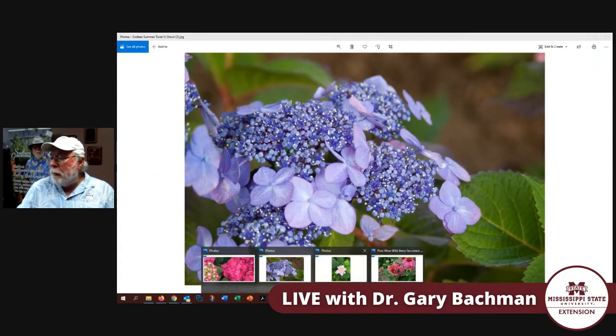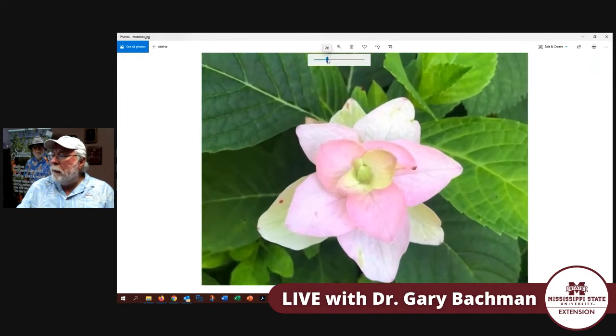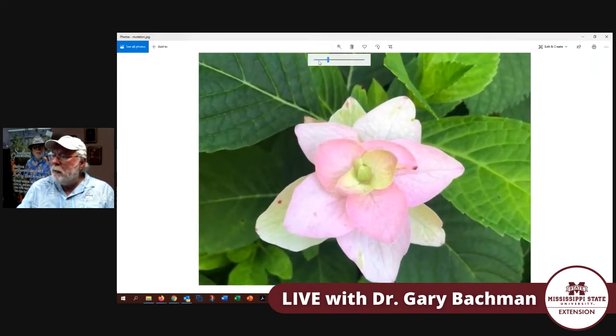Well, let me go back to this one. This little flower, it just seems out of place with this hydrangea. It had flowered normally earlier in the year, and just had this one flower pop out. Now, it could be a really cool flower mutation. The homeowner's been advised: let's be patient. Let's see what it does next year if it does it again.